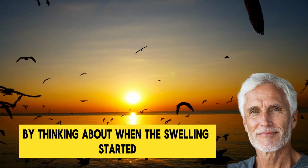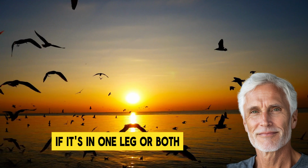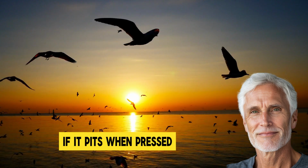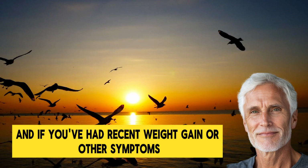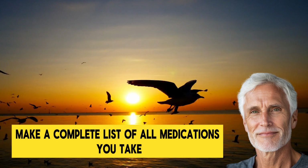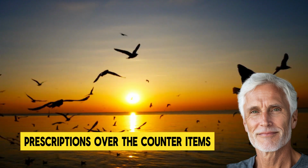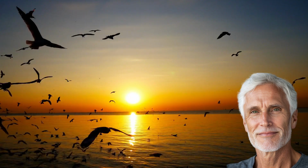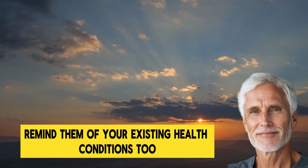Help your doctor by thinking about when the swelling started, if it's in one leg or both, if anything makes it better or worse, if it pits when pressed, and if you've had recent weight gain or other symptoms like breathlessness. Also, make a complete list of all medications you take, prescriptions, over-the-counter items, vitamins, supplements, and bring it with you. Remind them of your existing health conditions too.